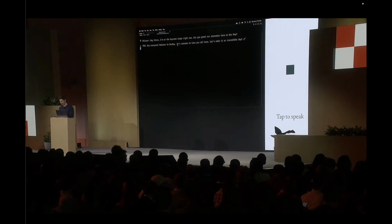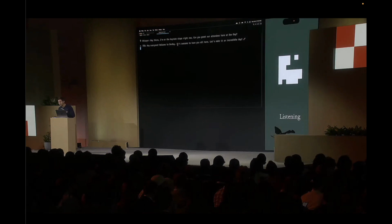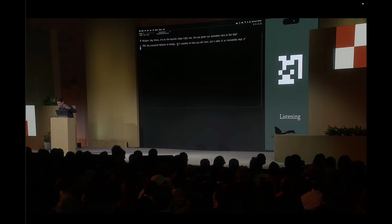But thanks to function calling, things get even more interesting when the assistant can connect to the internet and take real actions for users. So let's do something even more exciting here together. How about this? Hey, assistant, can you randomly select 5 Dev Day attendees here and give them $500 in OpenAI credits?